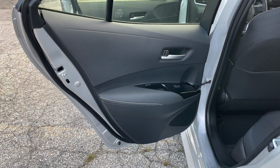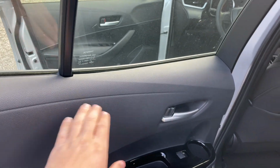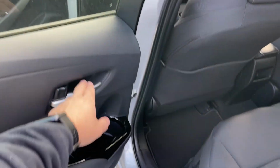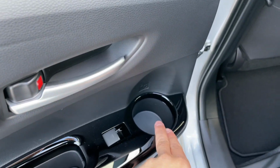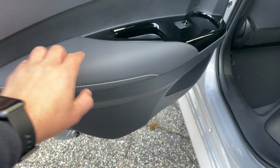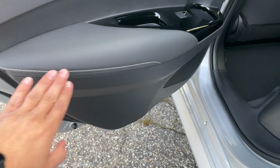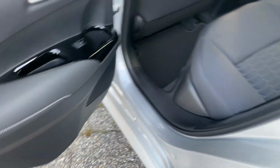Here is the back door, and the back door is the same design as the front, but this right here is going to be plastic. It does have the same exact design, and the door handle feels the same as the front. It does have more gloss black, a cup holder, a little bit of storage place. The armrest is nice and soft, wrapped in leather just like the front, more of that white stitching. Plastic in the bottom, speaker in the bottom, but there is no storage place.